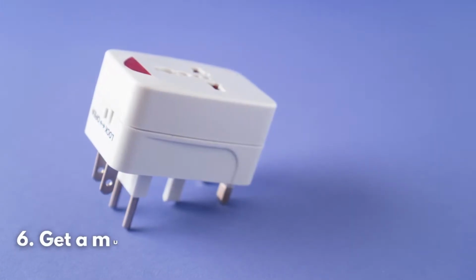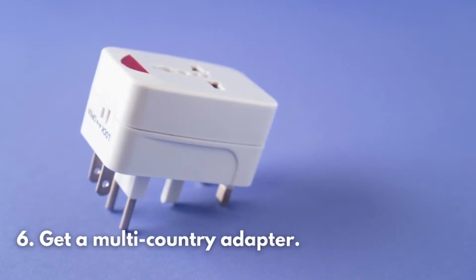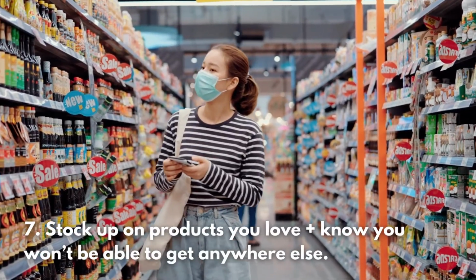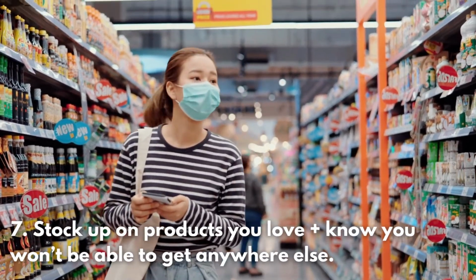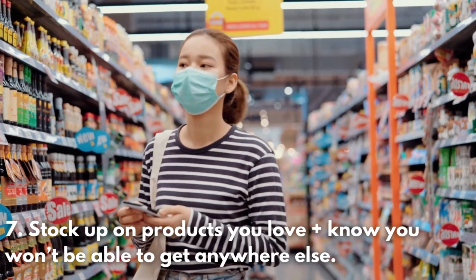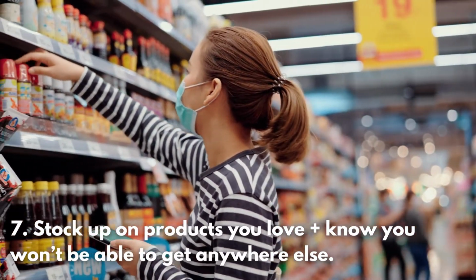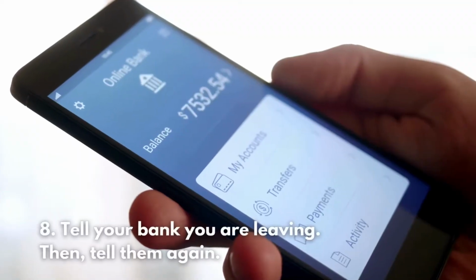6. Get a multi-country adapter. This is non-negotiable. Although if you are living in a country for a long time, it is better to have a converter specifically for that place. It helps to have at least one adapter that can do it all. 7. Stock up on products you love and know you won't be able to get anywhere else. Although living abroad is all about new experiences, sometimes there are things that you absolutely cannot live without. That's okay.